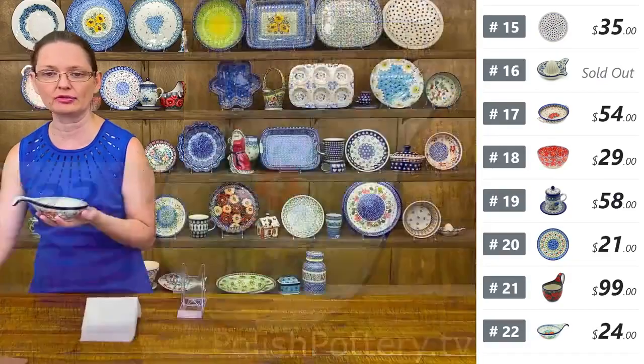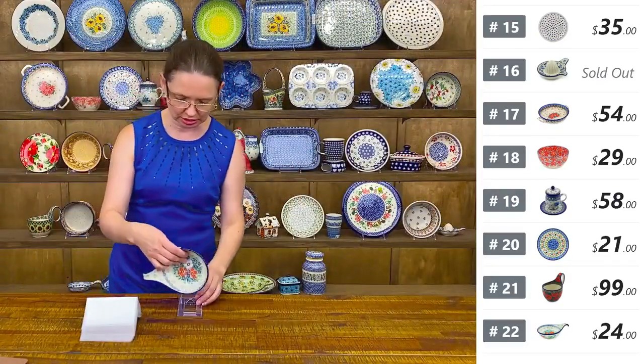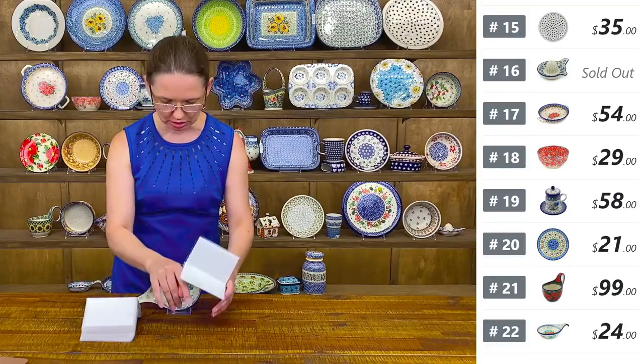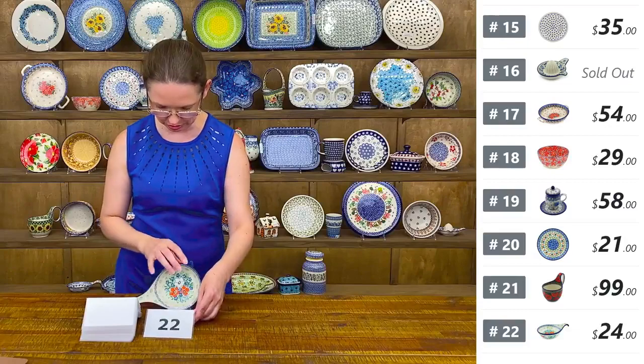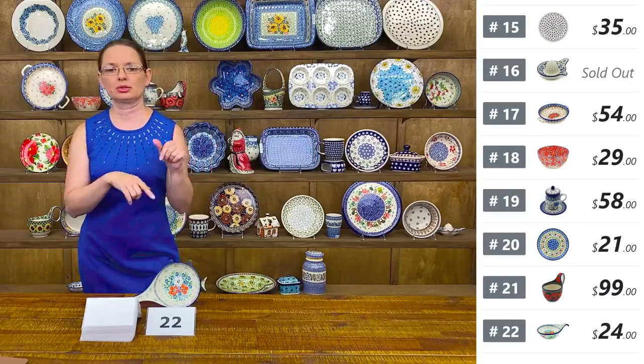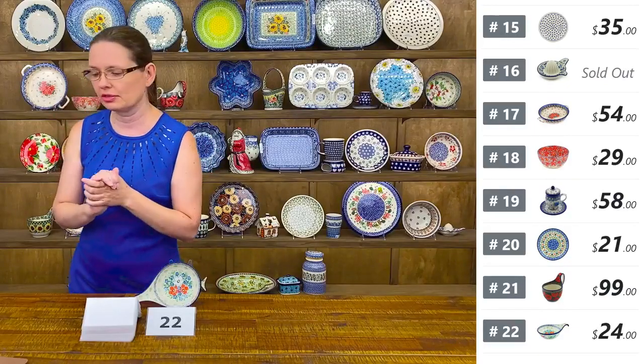Great dish to have around in your kitchen. Fantastic for cooking. So if you are baking or cooking a lot, you can use them as prep bowls. Fantastic.